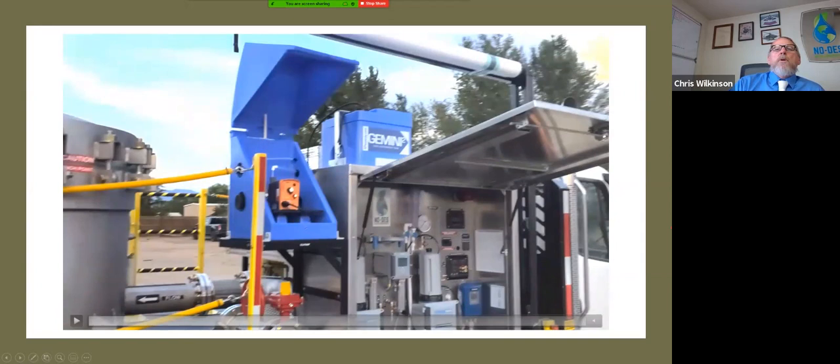This is a chemical feed pump. It's a ProMinent, and this is a plastic container that holds it, so if anything leaks out of here, it doesn't get all over the vehicle or on the employees. Very low concentrations that it puts out. We've never had an overchlorination event in any of our hundreds of different cities that we've been to.